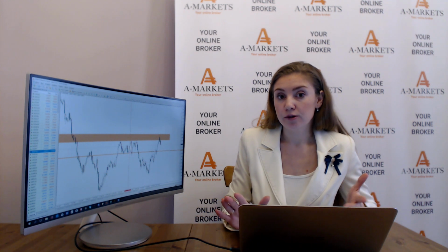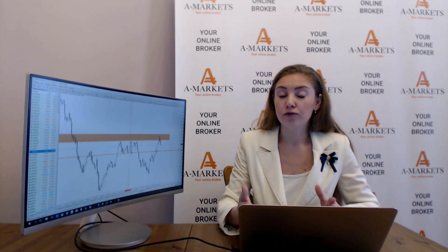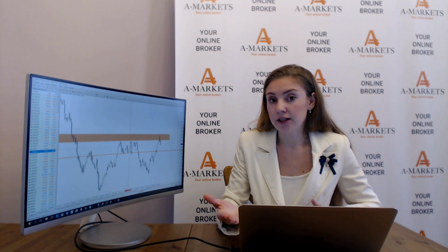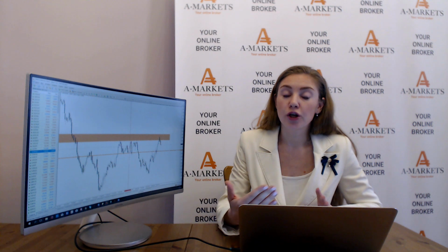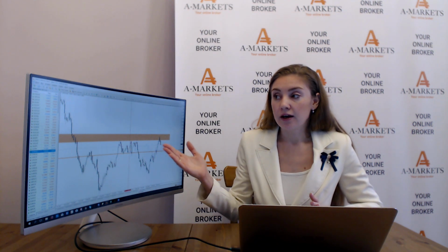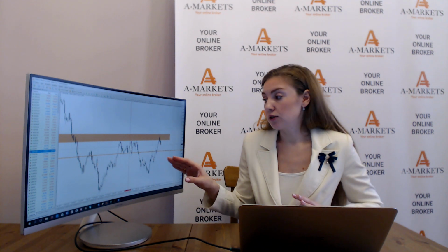Also, pay attention to the monetary policy. Here is a divergence between the monetary policy of the Canadian bank and the American regulator. The market thinks already, and the market prices in raising the interest rate for the United States dollar, but the future changes in the monetary policy of Canada are still not in the price of the Canadian dollar.